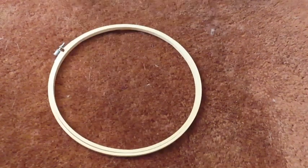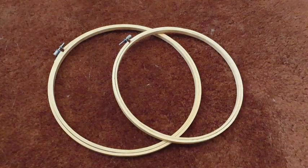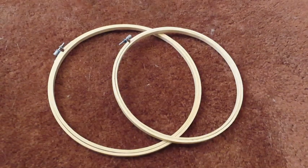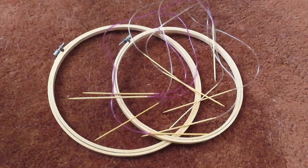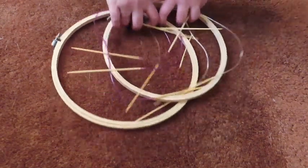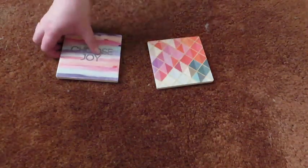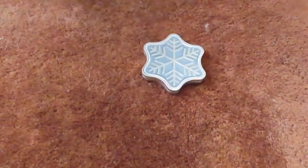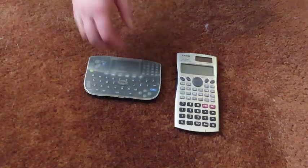A couple of embroidery rings that are just too large and I don't see myself using them. These are some knitting needles that are just too small and I don't see myself doing projects that small. I feel like these needles would break. A couple of spare coasters, a gift card holder, an old calculator, and an old spell checker. Time to get rid of those.